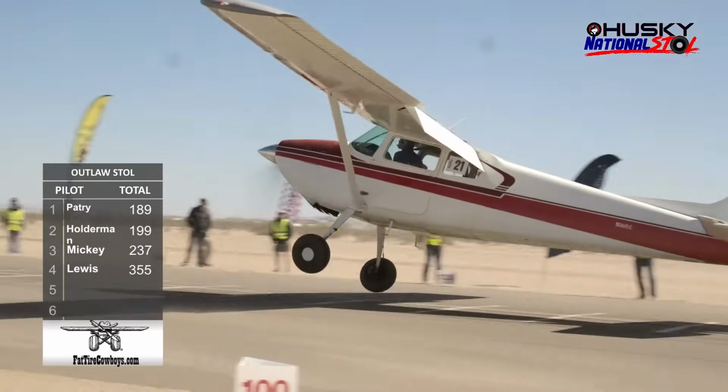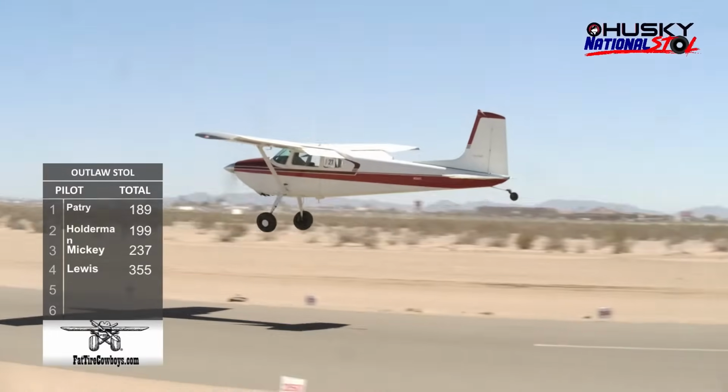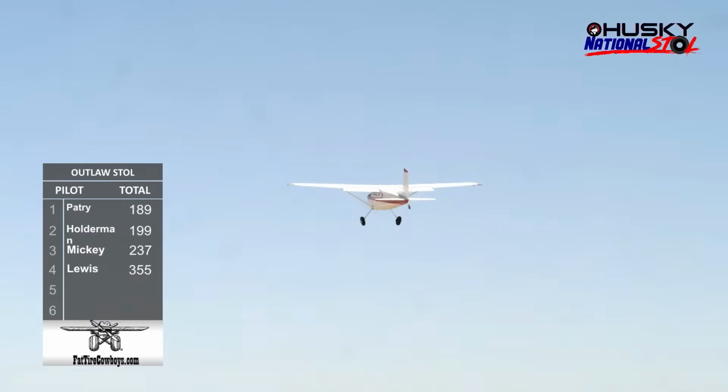Look at that. Oh, yeah. That was it. Keep it airborne. Keep it airborne. Working it. Yeah. David's like, I want a spot on that podium. And right now, he is flying like he is going to get himself there. He's going to earn it. Don Mickey on the line.